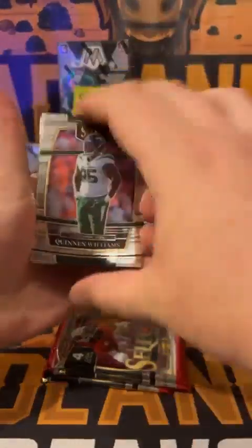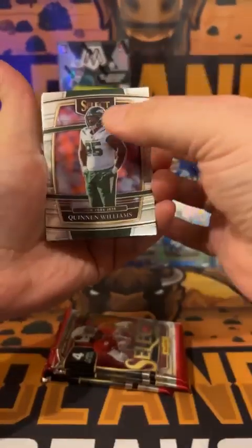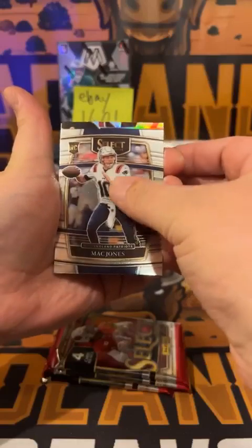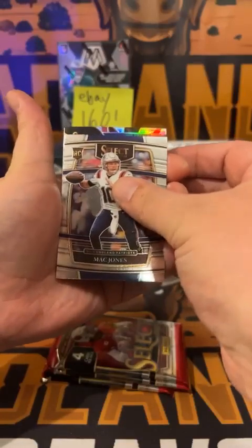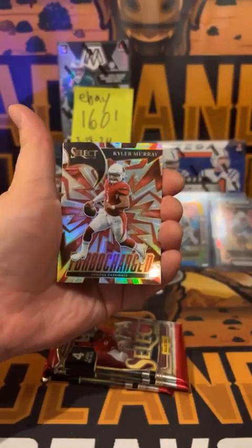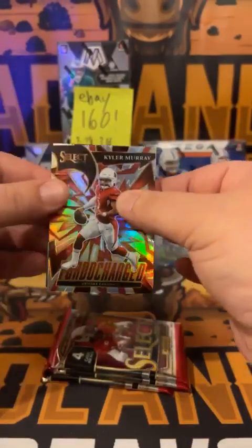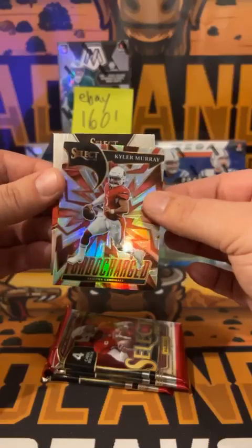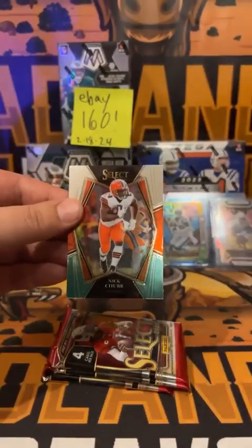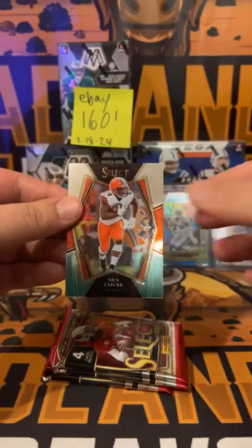Oh, hell no. I'm going to stand up right now. I'm going to slam these cards down. Just kidding. Quinnen Williams. We got Mac Jones. What do we got here? Oh, is this a... What is that? So we got a Kyler Murray Select insert. Turbocharge. Here we go. So that's actually a cool little silver insert. It's kind of like a bonus hit there for Arizona out of the 21. So you got Kyler Murray, the silver Turbocharge insert. It's not numbered or anything, but there you go.